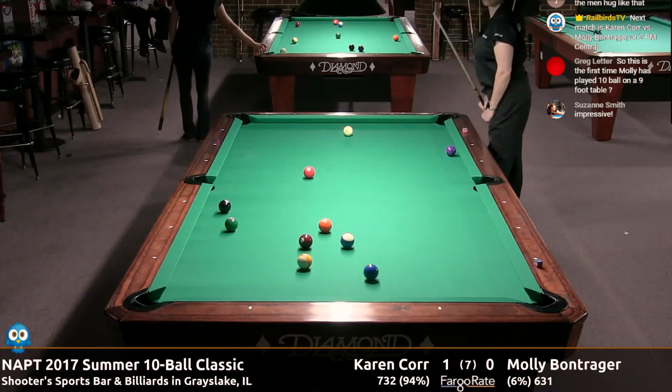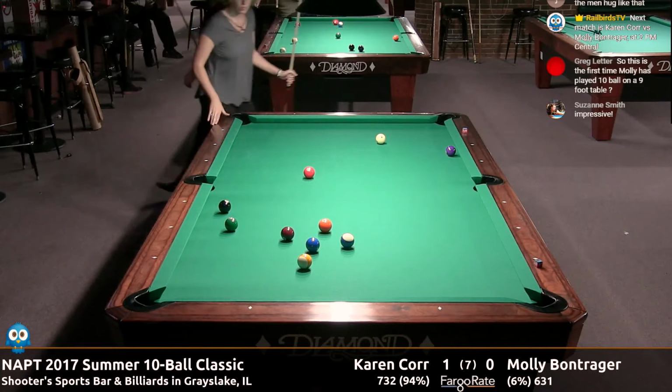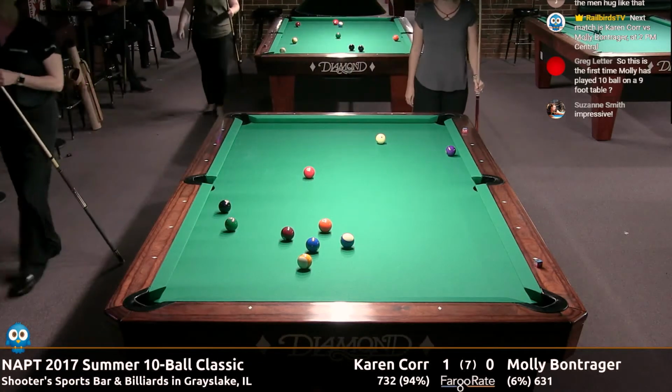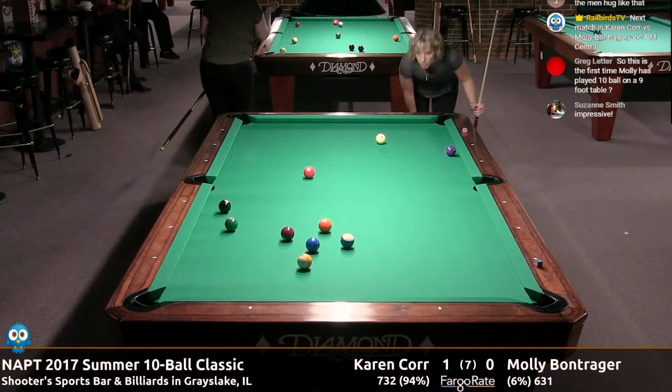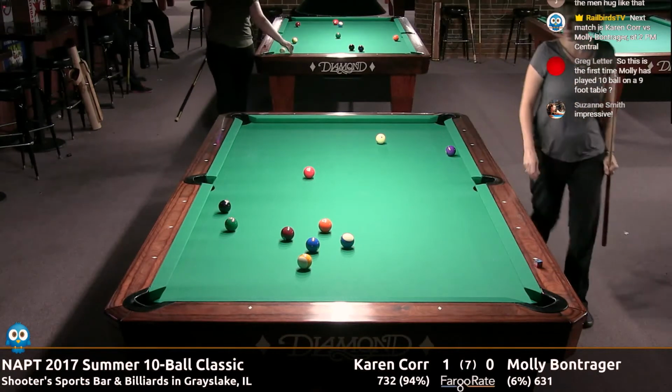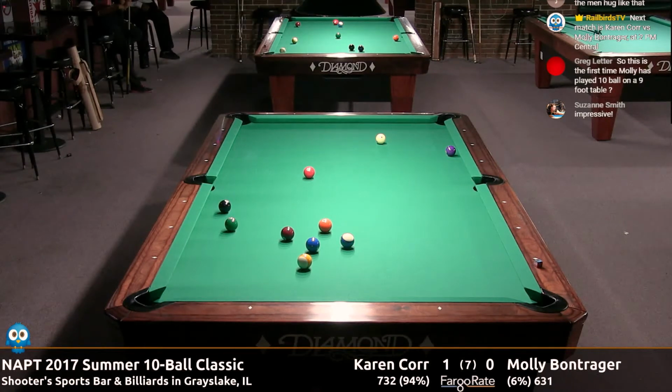And there she is, playing safety. Is it going to hit the 7? And all right. Successful safety. Yeah. All right. Kick to this bottom rail with a little bit of spin. Go into the 2 and call the 10 in the side. Hey, there you go.